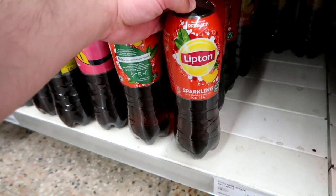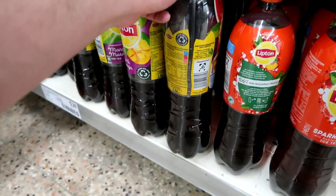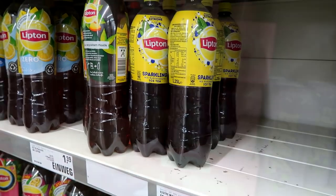This looks interesting. What is it? Sparkling peach. I think we've got that actually. What's that one? I think that's the watermelon, mango and passion fruit. Oh, they've got sparkling in a big bottle. That's good. Oh, here we go.